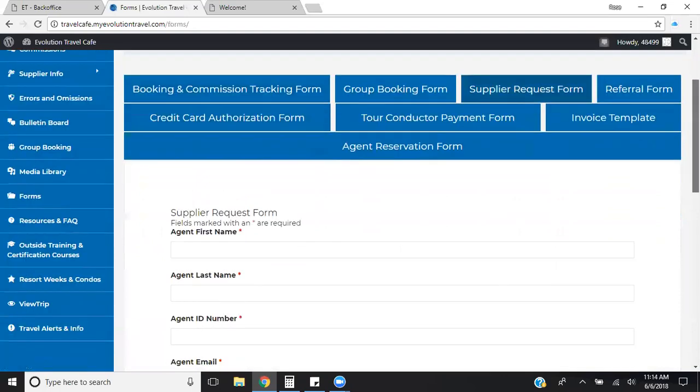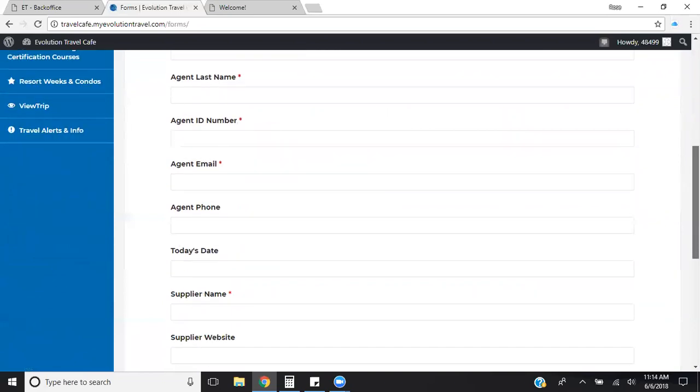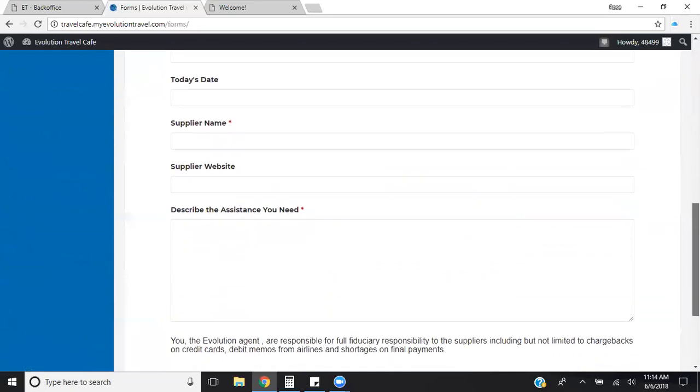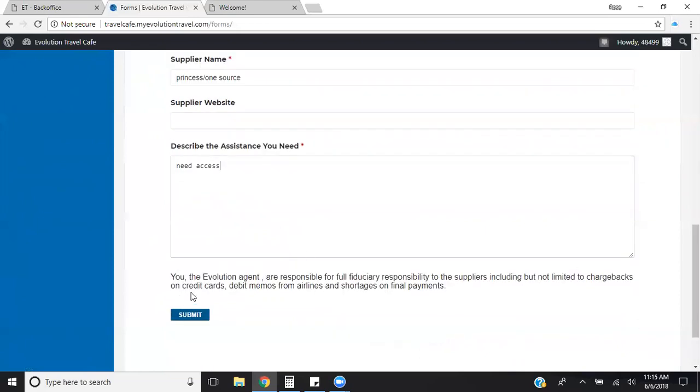Supplier request form. You fill this all out: your agent name, your first name, your last name, your agent ID, your email, your phone number, whatever today's date is that you're filling the form out, and the supplier name. So for this, we were typing Princess / One Source. I can't spell, guys, so bear with me. And then when it's down here, you just say need access. That's all you gotta do. Simple. And then you submit it.